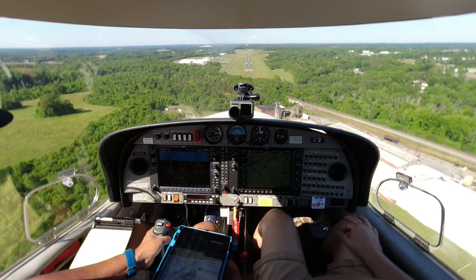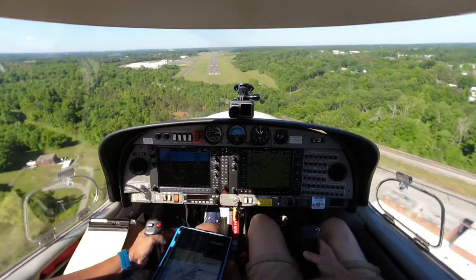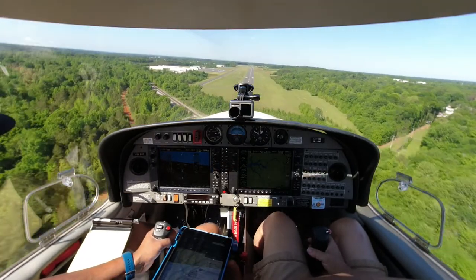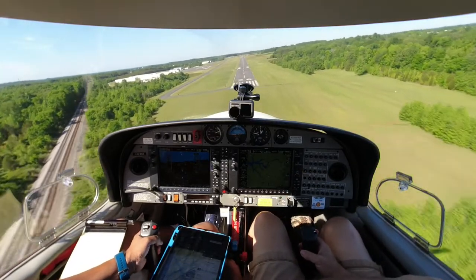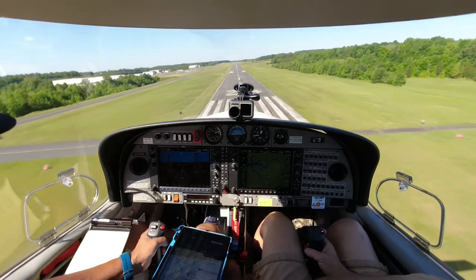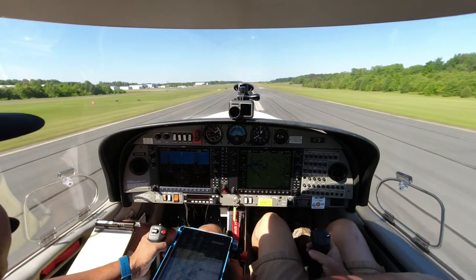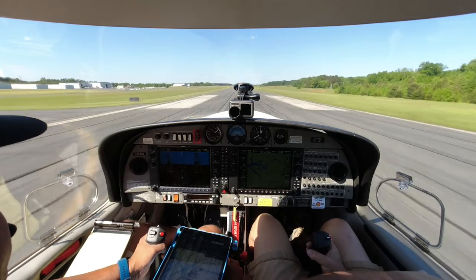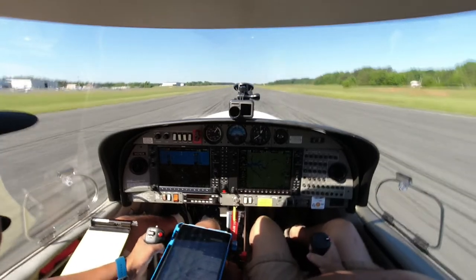All right, there you go. Now you can fix her. Maybe get her over to the right just a little bit. All right, now you're getting her. All right, so let's hold her about 70, 75. Just bring her right on in. Okay. There we are. Okay. Get the weight off that nose wheel.